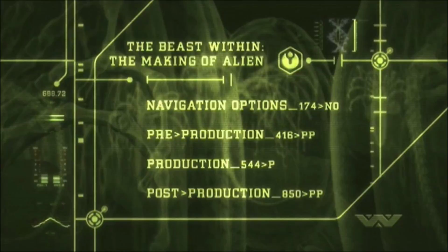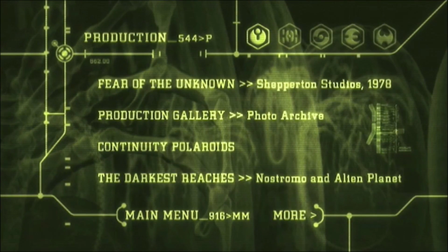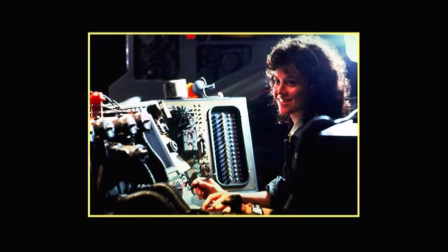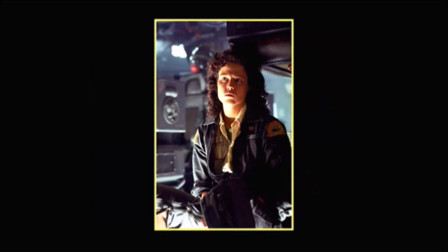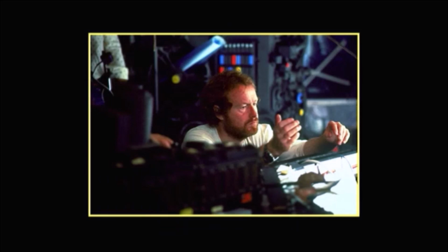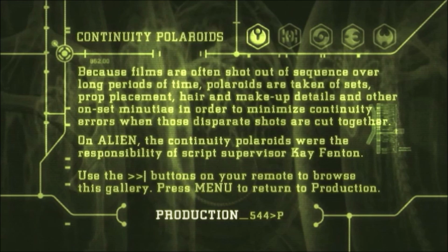Now we enter the production section of the disc. Here's the featurette Fear of the Unknown, Shepperton Studios, 1976. Production Gallery Photo Archive. These are photos taken by Bob Penn during the production of Alien. Lots of great behind-the-scenes moments are captured here. Photos of the cast and Jonesy on set, preparing for and in between their scenes, and Ridley Scott doing his thing. There's the Continuity Polaroids Photo Archive.